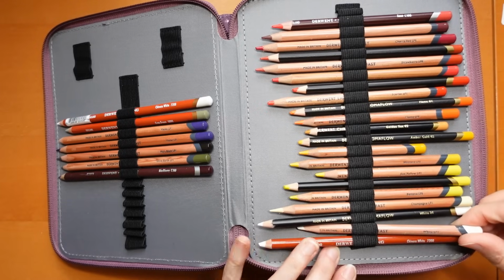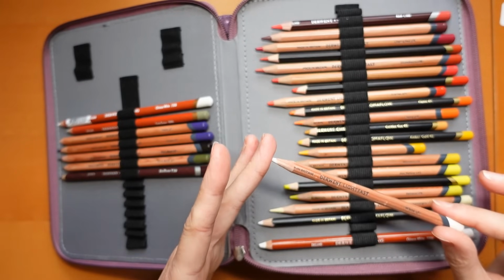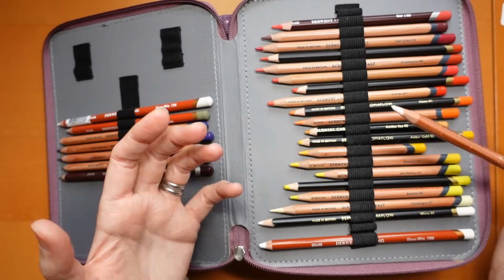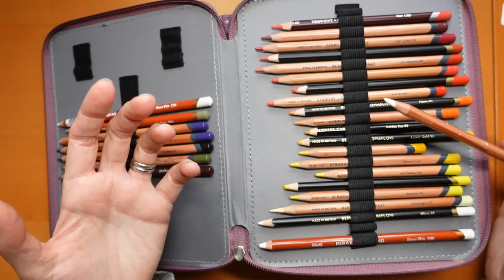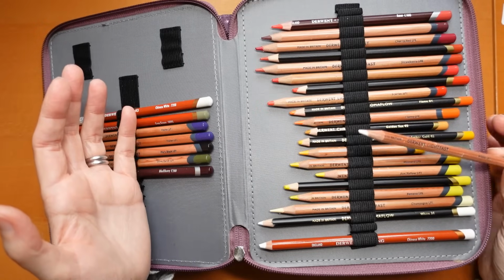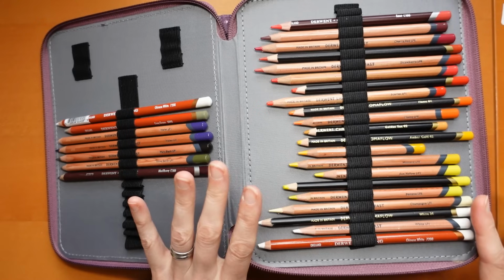I've got the Lightfast pencils. Now for me, my main bugbear is the colour range, and people go, well, it's because you can't get lightfast colours in certain lightfast pencils in certain colours. That's fine, but for me it's a problem. I'm not keen on the colour range, and I'll show you as we go through.